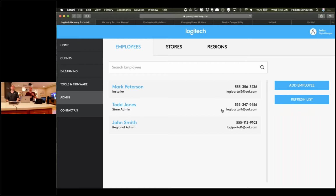Biggest difference, regional admin has, of course, access to admin. Store admin has access to the assigned stores. So in most use cases, if you don't have multiple stores, you either have regional admins and installer. So the installer, when they log in, they don't see the admin field. So they have access to clients and so forth. But they can't delete or add employees. So again, that's kind of the breakdown of the portal.